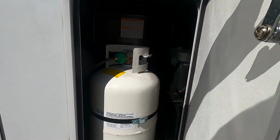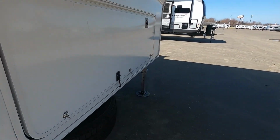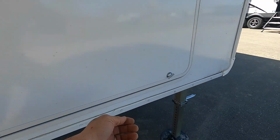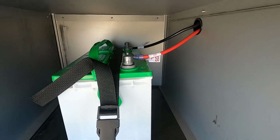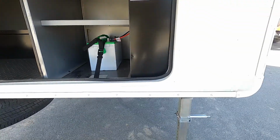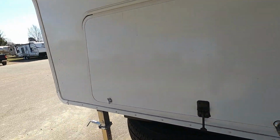Your other propane tank in here. And your mechanisms for your leveling system. In here, big storage area is also your battery. Check your terminals now and then. Make sure those haven't wiggled loose over time. About covers everything on the outside. Let's take a look inside your unit.